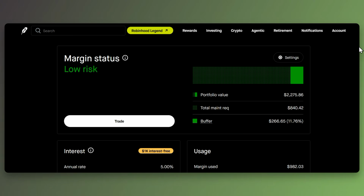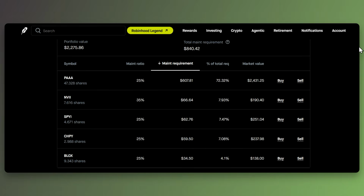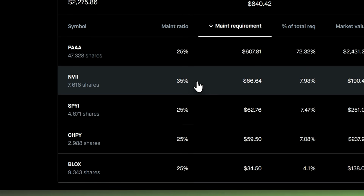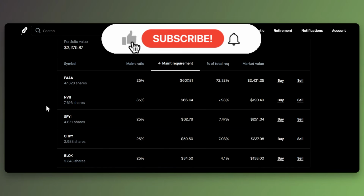When I'm less than 5% above the margin threshold, everything turns red, and I'm in the high risk category, and I've been there a couple of times. We can scroll down and take a look at the positions and the maintenance ratios. All of them are still at 25% except for NVII at 35%. The maintenance thresholds don't really apply to me because this is a small account, and the real barrier I face is the $2,000 minimum threshold.